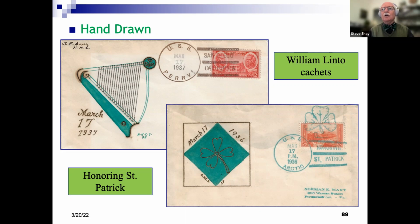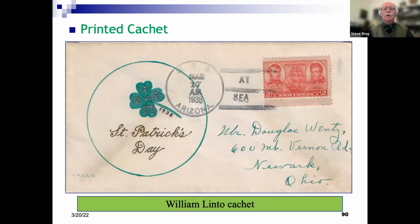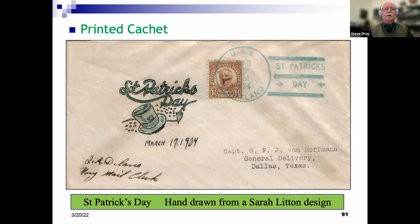We see the shamrock killer in the pipe, same rubber stamp we saw on some other covers earlier, was used as a killer on the stamp in this case, and the slogan honoring St. Patrick. One more Lento cover, canceled aboard the USS Arizona, 1938. And here we have a copy of the Sarah Litton design. This one's been hand drawn and hand colored, 1934.